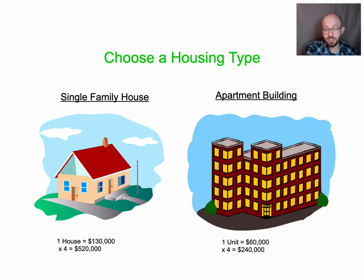Single family homes, even if you can get them for a good deal up front, are going to be prohibitively expensive, again, from an affordable housing perspective, if you're housing very low-income people. If you're looking at more moderate or middle-income households, then a house may be an option.